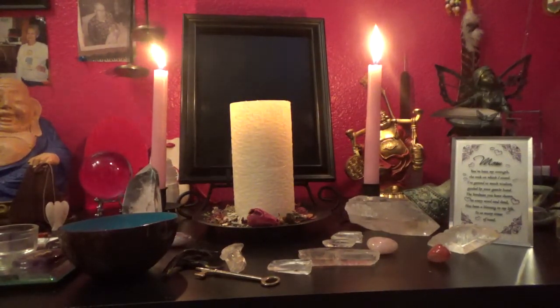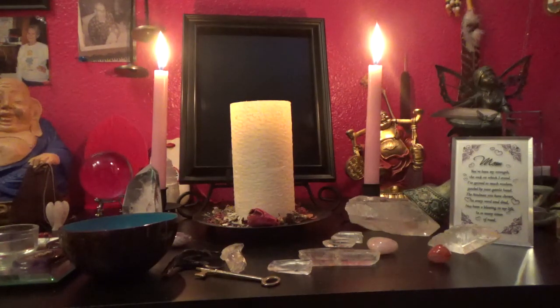Now this week we're talking about altars, the types, the uses, what you can put on them, all that good stuff. And so there are many ways to create an altar. You can create an altar in any room of your house. You can create an altar outside. You can have a traveling altar. You can have an altar that you put away and only get out whenever you're doing some kind of workings.